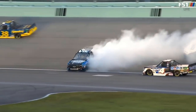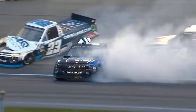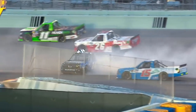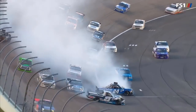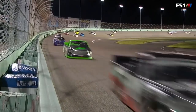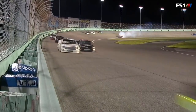3 drivers in the top 10. I'm not sure anybody really got into Chase Elliott to deliver any real damage to the 24. We'll sort it out when we come back. It's great evasive driving by several of the competitors, but unfortunately Brett Moffitt, Zane Smith responsible for this caution, and Poole was back in the 12th position at the time.